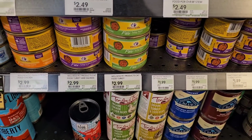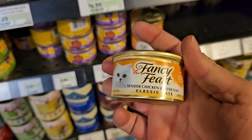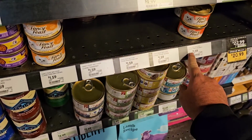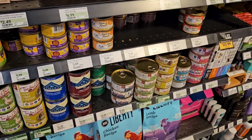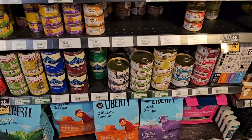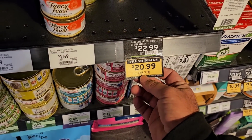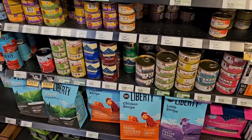Wilderness Plus cat food, $2.99. What makes this $1.59? Is this like a super classic pate? Really, all of them are $1.59 here, and people are actually buying them. I don't know, maybe you get a little bit of a deal with the card option, but it doesn't say anything. There'll be like a black sticker here with the fresh deal, save $2. But yeah, that's pretty expensive on some pet food.